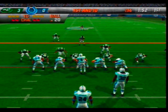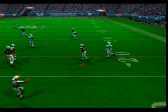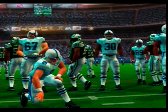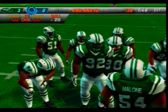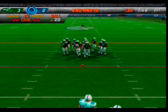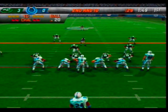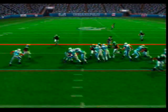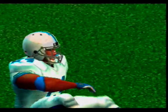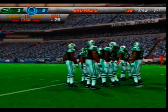First and 10. The rush is on. Throwing. Knocked to the ground, and it's incomplete. Can't complete that short pass, and it's second down. Second and 10. Ball on the 20-yard line. The Jets with a four-man front. He hands it off. Miller comes up to make the play at the 25-yard line. Running the ball consistently is a first step in creating a balanced attack.